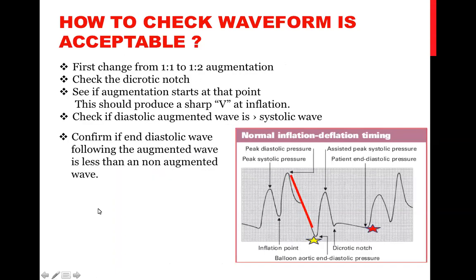And confirm that the end-diastolic wave following the augmented wave is less than the non-augmented wave. So you can see here, this is the non-augmented wave, because here the balloon did not inflate. So this pressure would be higher, compared to this one.